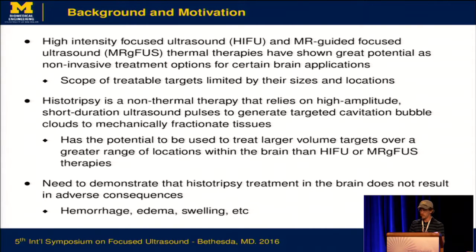But histotripsy is a non-thermal therapy that relies on ultrasound to generate targeted bubble clouds to do mechanical tissue disruption. Since it doesn't rely on heating, the idea is that it has the potential to treat larger volume targets closer to the skull than you can do with thermal therapies. Just to give you an idea, and we've got a poster on this later, we can target as close to the skull as about 5 millimeters without using aberration correction, and we can target large volume clots up to 40 milliliters using histotripsy through the skull in as little as 25 minutes.